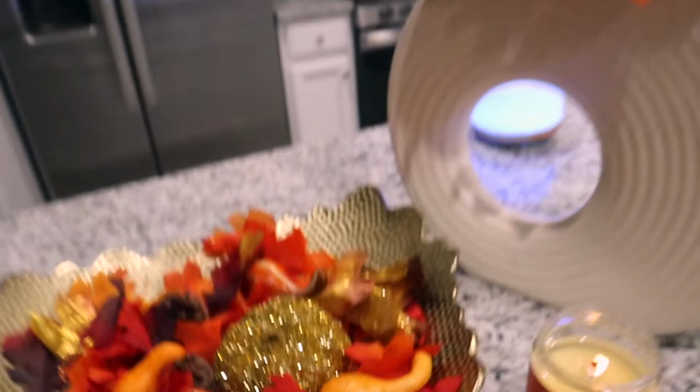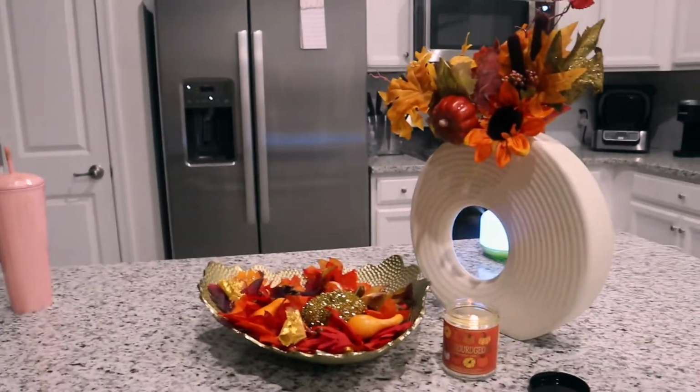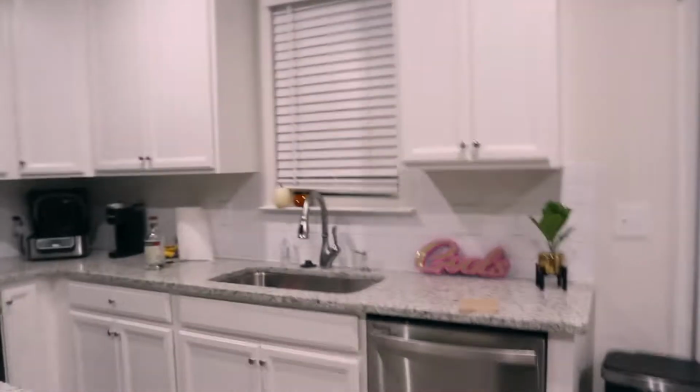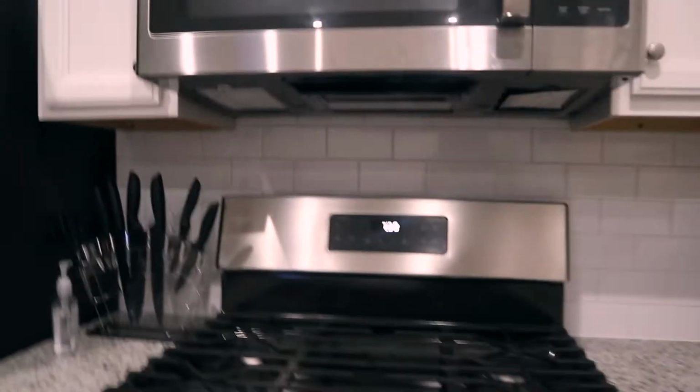So cute and it smells so good. And y'all, it's so cute. I wanted to get something for Halloween, but I was like, you know, I'm just gonna get something more fall so I can keep this until November, until it's time to decorate for Christmas. And I just have a few more little things just sitting up here. I don't know. I'll probably take that down. That's not real cute.